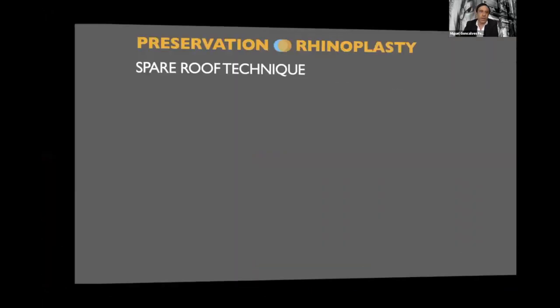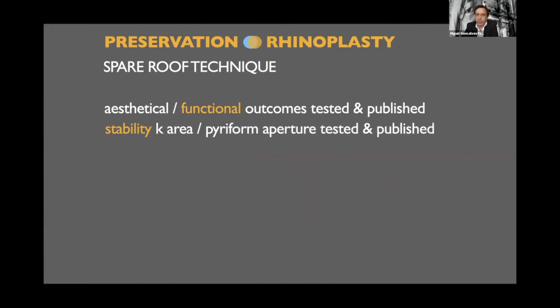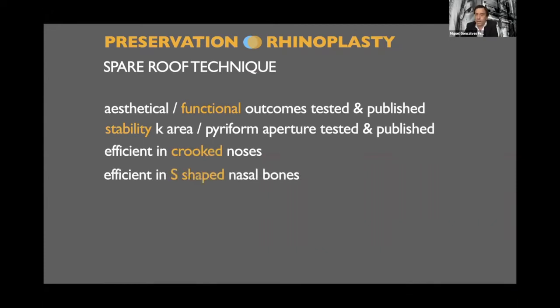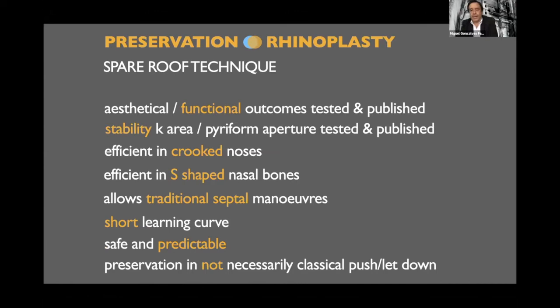So in the end, what we have, aesthetic and functional outcomes tested and published, stability of the keystone area and piriform aperture tested and published. Efficient in crooked noses is very important. Efficient in S-shaped nasal bones. Allows traditional septal maneuvers, and this is very important. Short learning curve, safe and predictable, and preservation is not necessarily classic push down or let down.